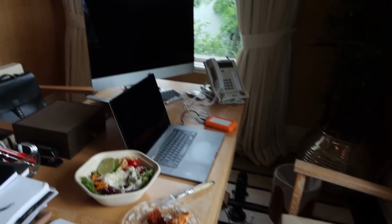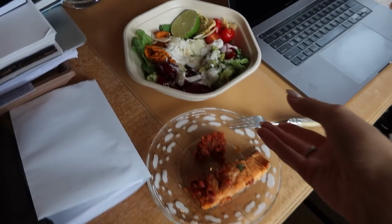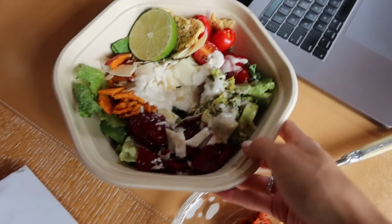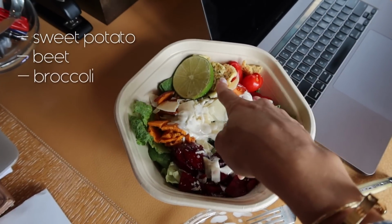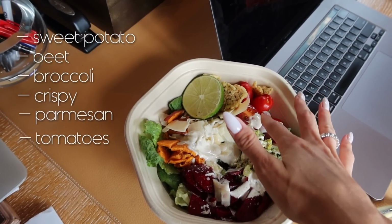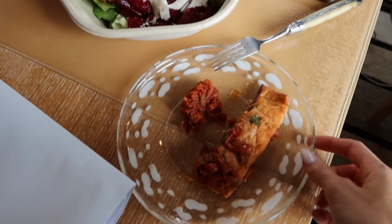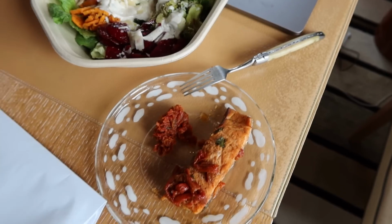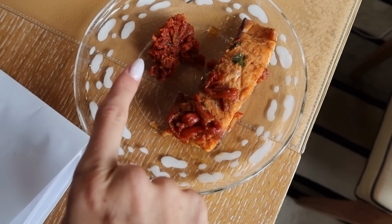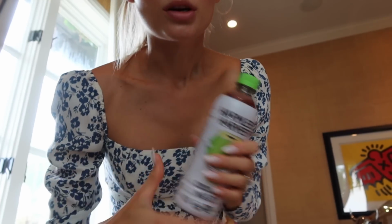So I'm in my home office, as you see, and I ordered the salad from Pure Greens. It's kind of like a Caesar salad, I guess, with sweet potato, beets, broccoli, a little crispy parmesan, and tomato. And also I have this amazing salmon that my friend gave me to go yesterday after Shabbat dinner. It's baked, and she also has a tomato confit. Pretty amazing. I'm also going to get a toast. I put a toast in a toaster, completely forgot it. For drink, I will have coconut water. I feel like drinking coconut water today. It's actually Allegra's favorite drink.